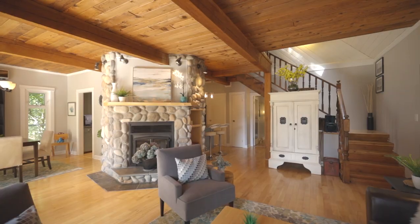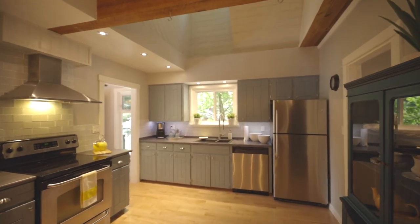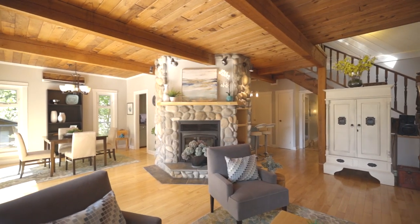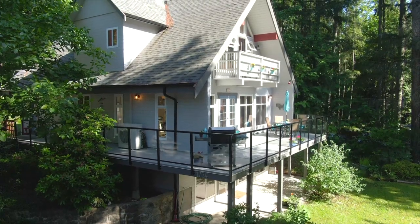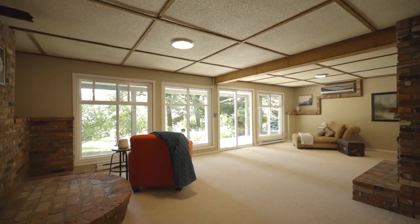It's open to below. The middle level, we've got beautiful maple floors, a renovated kitchen, a beautiful fireplace, and all new windows overlooking the lake, of course. And we've got a nice, beautiful wraparound deck for awesome entertaining outdoors, and that's what this property is all about, living in the outdoors. And it is beautiful. The lower level makes a beautiful den or office space.